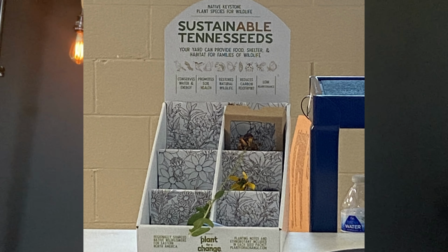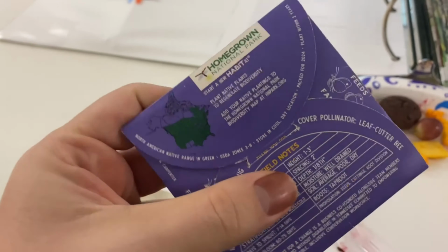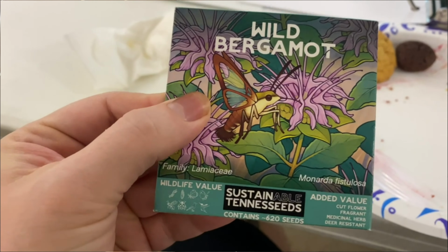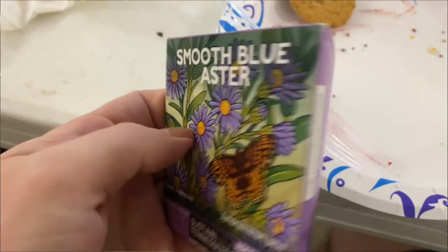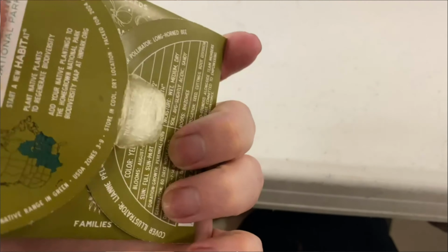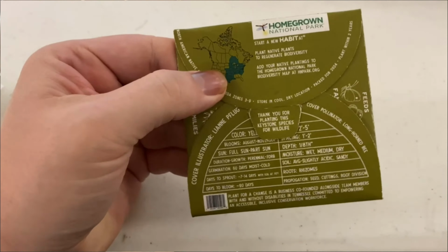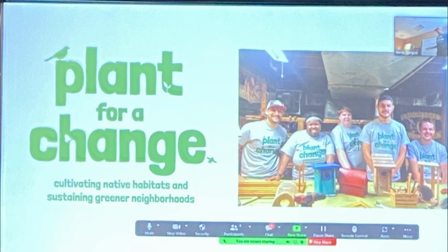So what you're seeing here are some of the Tennessee keystone species, like the black-eyed Susan or the Rudbeckia. We have some wild bergamot, let's see, the smooth blue aster. We have the wrinkle leaf goldenrod. And obviously milkweed, which monarch butterflies eat for food.